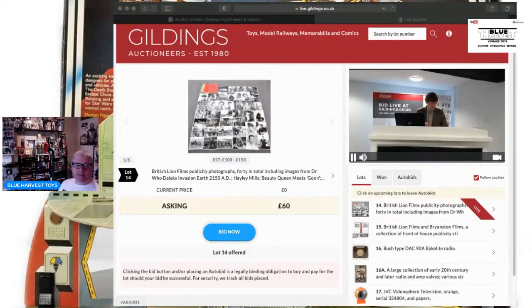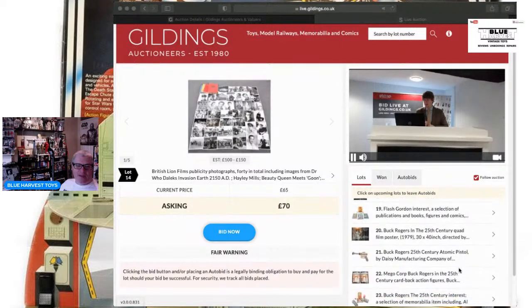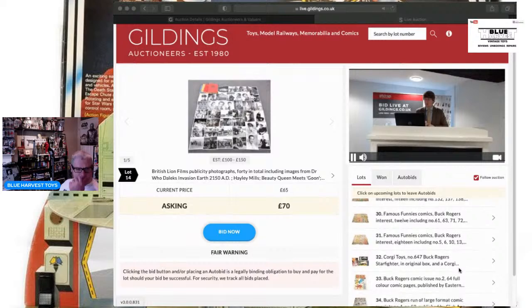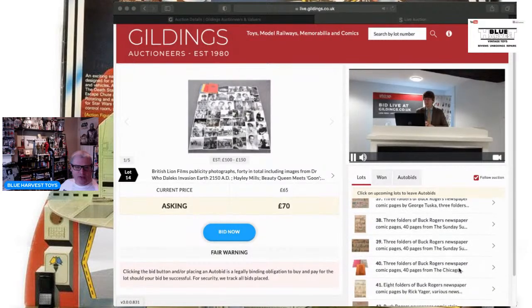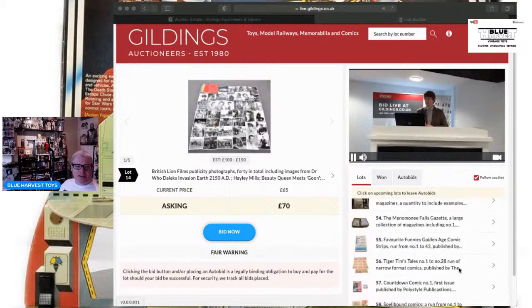And I've got a low start with me at £50 for all those five. This is really old school TV stuff, isn't it? There are some, all this Buck Rogers stuff. Wow, somebody was a Buck Rogers collector.